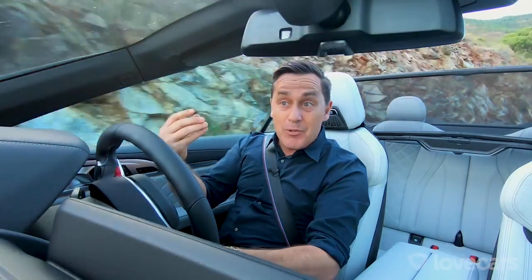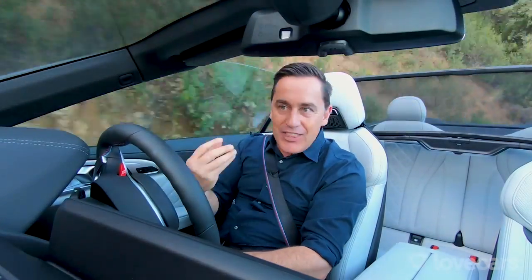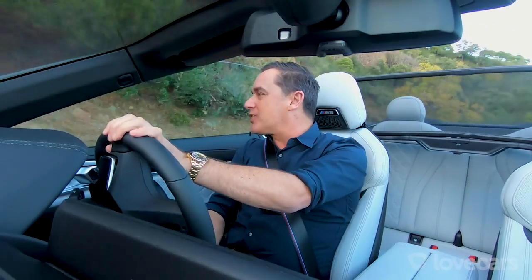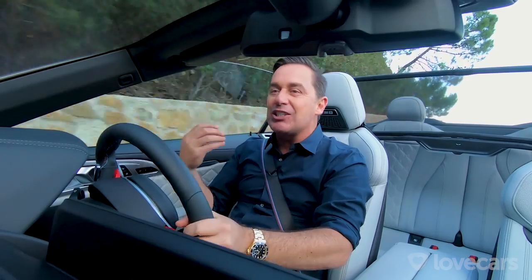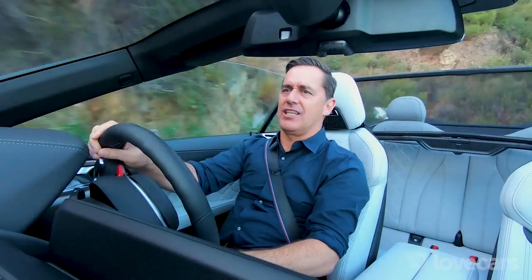And one thing about having no roof is you can hear the noise a little bit better. It's still not anywhere near as good as I want it to be. I want it to be more of a sports car. It's got the famous M badge. It's just so much more Grand Tourer than sports car. I know it's got its place, and I know people probably like that, but for me, I just wanted it to be a bit more sporty, a bit more aggressive, a bit more M, a bit more shouty.